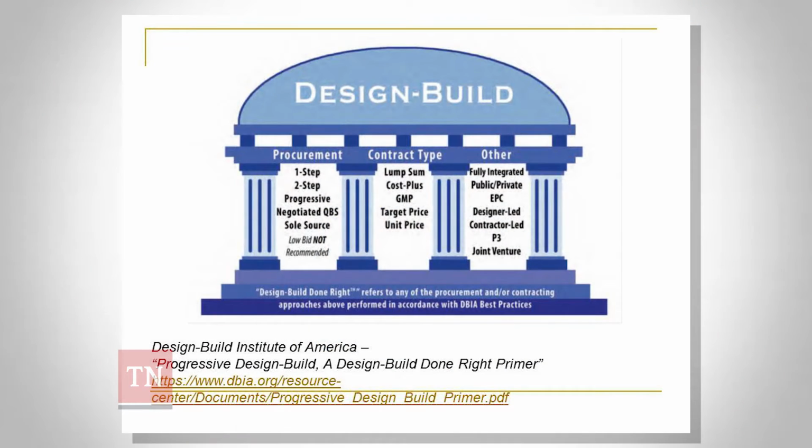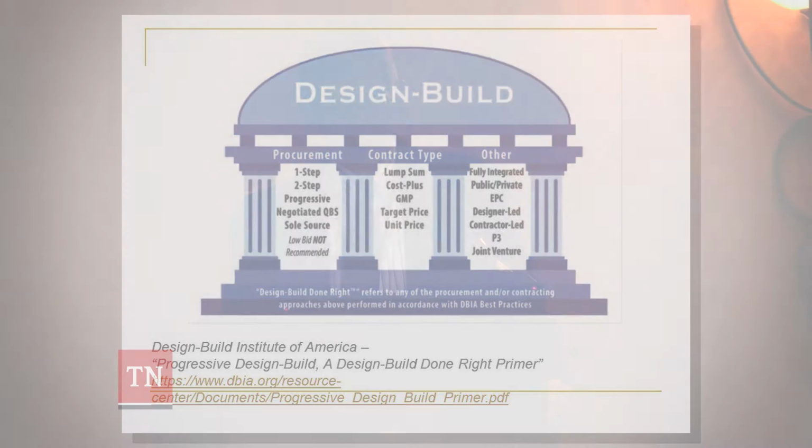And also from DBIA's literature, these are what they call the right ways to do design build. They list one step, two step. They list progressive. They say low bid is not recommended. As far as federal highway is concerned, low bid is allowed. So according to DBIA, it's not preferred, but in the federal aid highway program, low bid design build is certainly allowed. The preferred method, at least from our perspective, is to bring quality into the process, but I'll stop and leave it there.